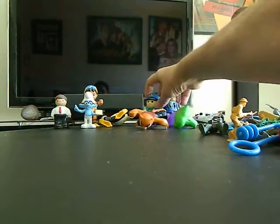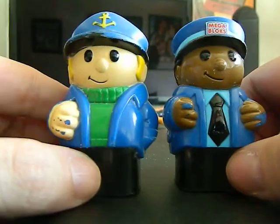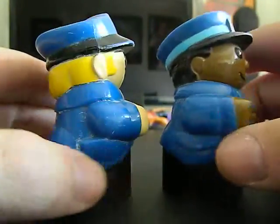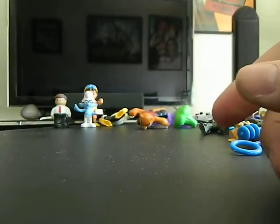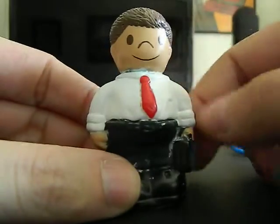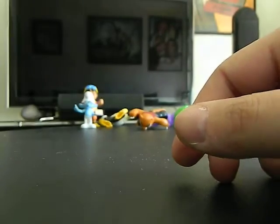Next, let me get these guys out of the way. These are more Mega Bloks guys, which I'm going to keep in my collection. You got a sailor and you got a little police officer. Paint's starting to wear, but that's okay, not a big deal. They need to be cleaned up just a little bit, so they'll go in my collection. This guy, I have no idea what he is because there's no date, no markings, but I'm still trying to clean him up. He's really messy, but I just like the look of him, little businessman.